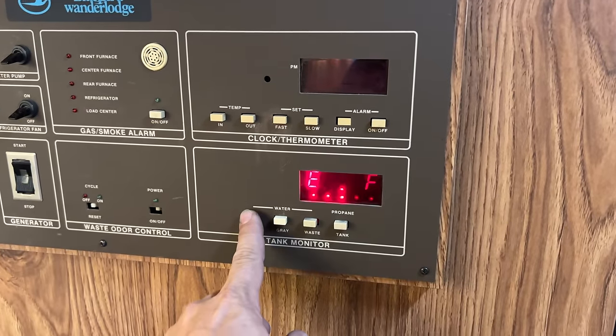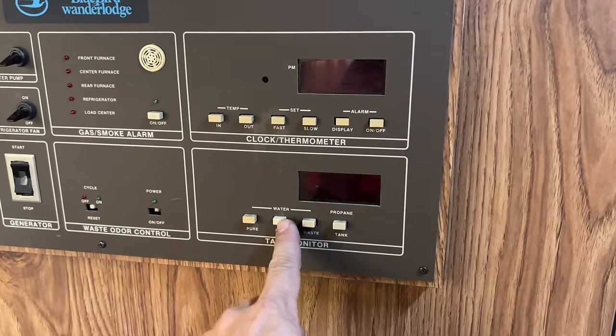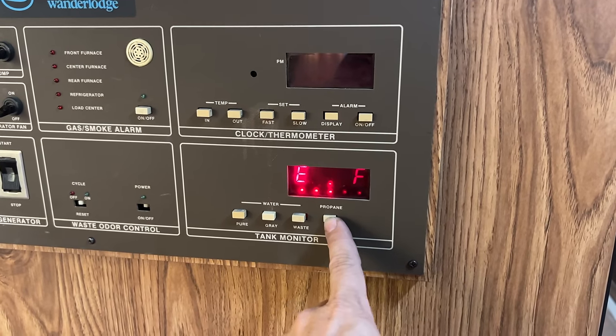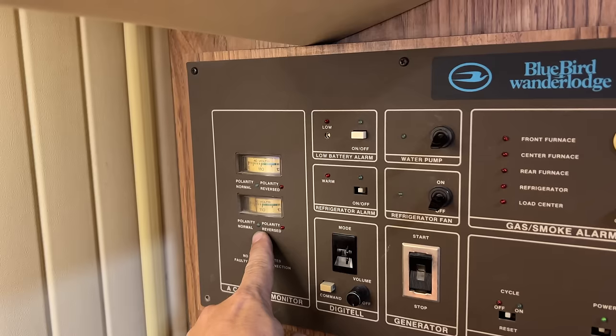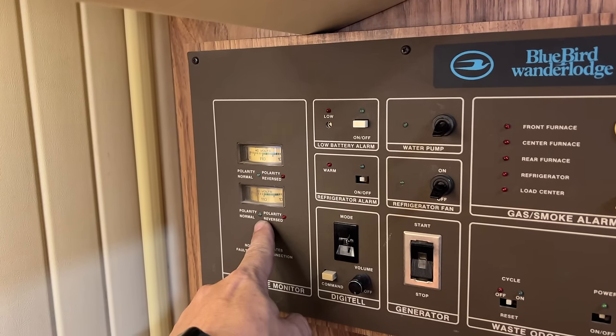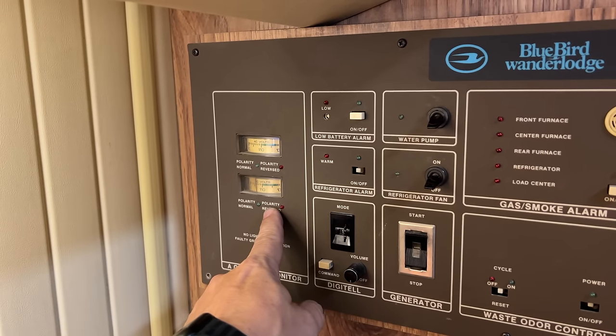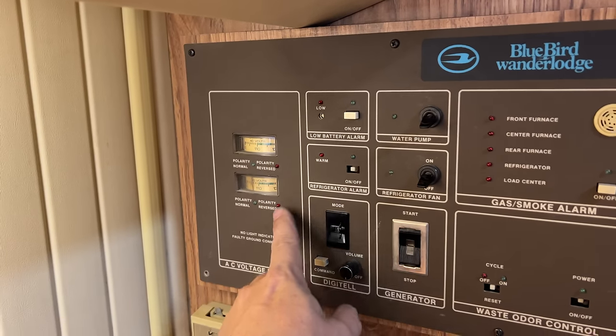Down here is our freshwater tank, gray water tank, our black water tank, and we can also monitor our propane tank from here. This bus has 2 120 volt circuits coming into it. If you're plugged into a 220 source, it automatically divides them between the two legs.